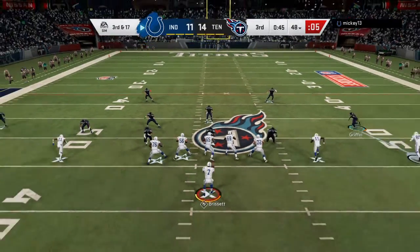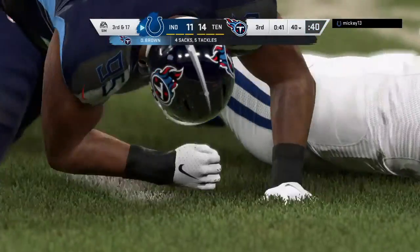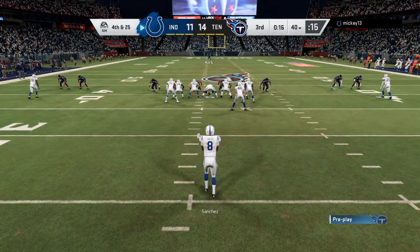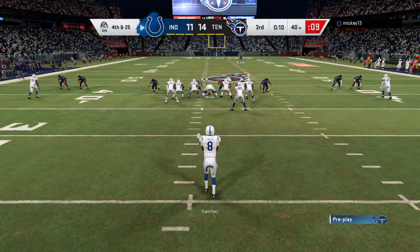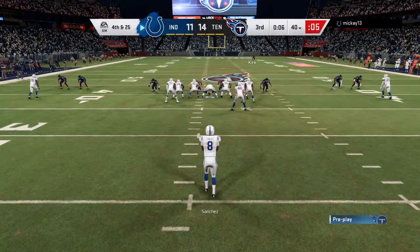Here we go. From the shotgun, it's Brissett. And he's going to go down again. Well, they went with the nickel. They throw in an extra defensive back. Coverage was very good. Yeah, it was exactly as you would expect. A passing down, you bring in the nickel package. Just as you described, the coverage was excellent and allowed one of their linemen to end up getting to the quarterback.